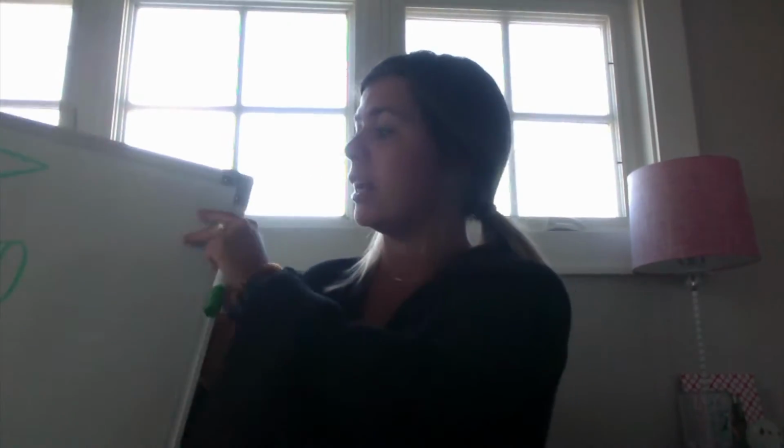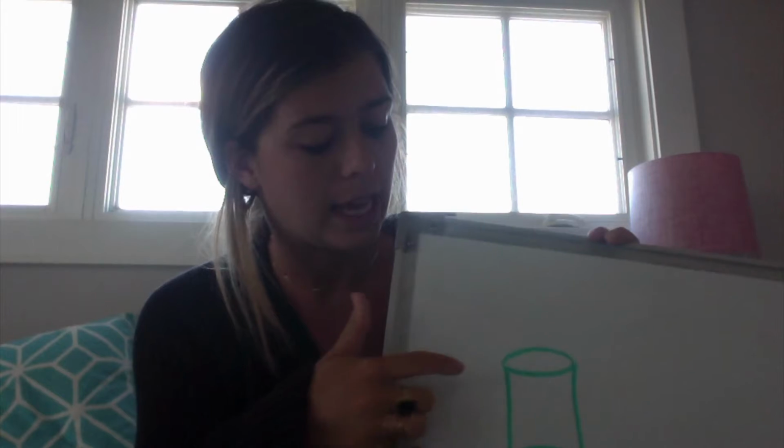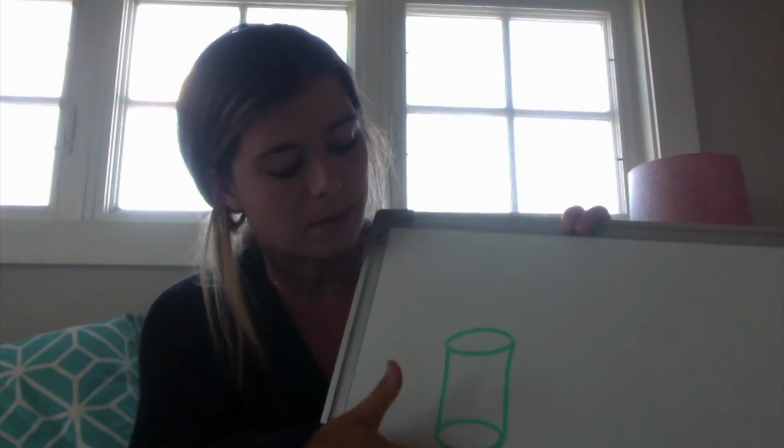Today in math, what you guys are going to do is you're going on a shape hunt. And you're going to find two 3D shapes that we're going to talk about today. The first one is going to be a cylinder. And the second one is going to be a cone. So I went ahead and I drew them on our whiteboard. This one right here is a cylinder. What shape do you notice at the top and bottom of this shape?